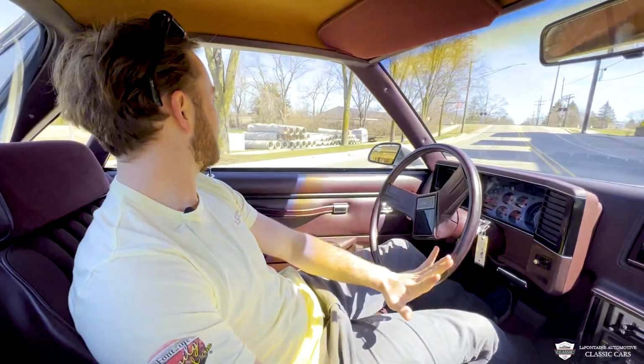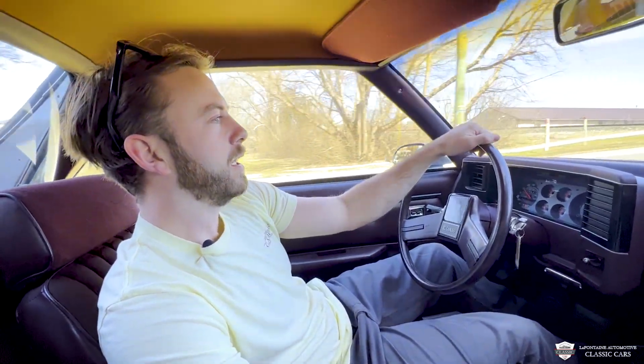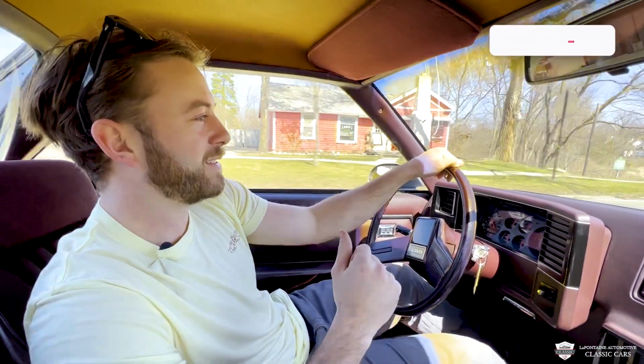We're pulling this SS out of the shop. We're gonna go on a little ride today. Give this thing a shakedown. We start that on these railroad tracks. Thing's smooth as butter. This thing really is like riding on a cloud.